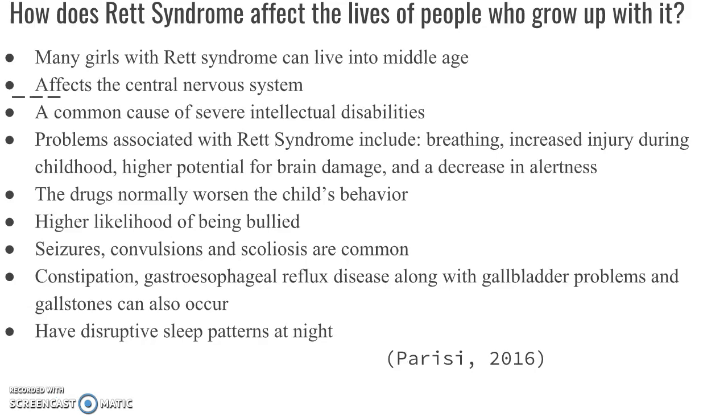There's a higher likelihood of being bullied. Seizures, convulsions, and scoliosis are common. Constipation, and then gastroesophageal reflux disease, along with gallbladder problems and gallstones, can also occur. They can have disruptive sleep patterns at night.